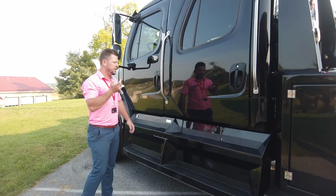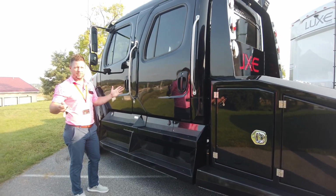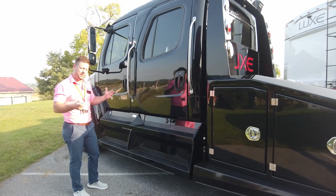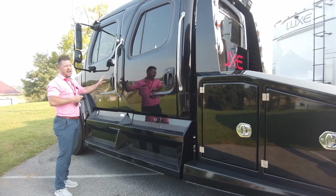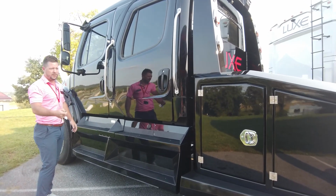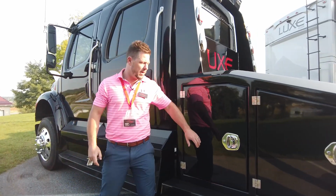Now with one button, this is the absolute craziest awesome thing that we've done with our beds so far, as far as I'm concerned. The keyless entry for the cab is all tied together with one button to lock. So when we hit the lock button, the entire bed is now locked.